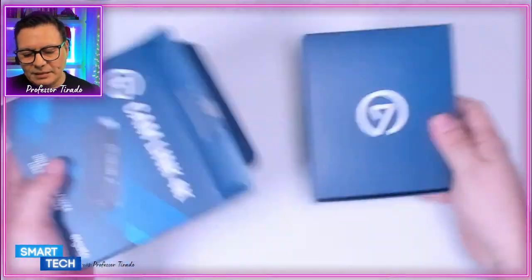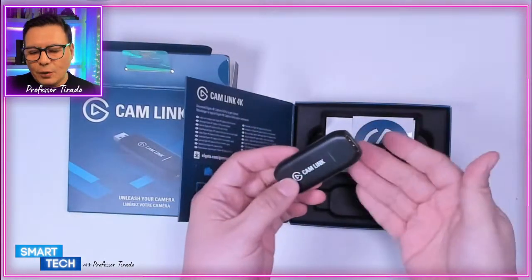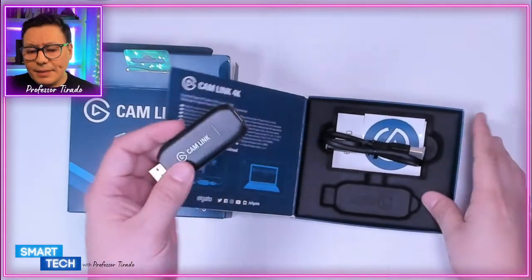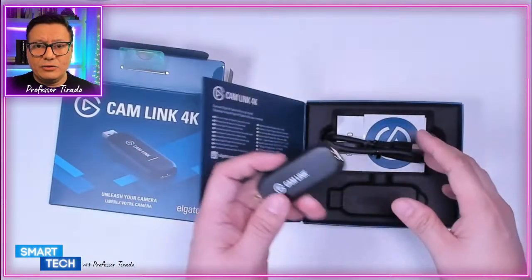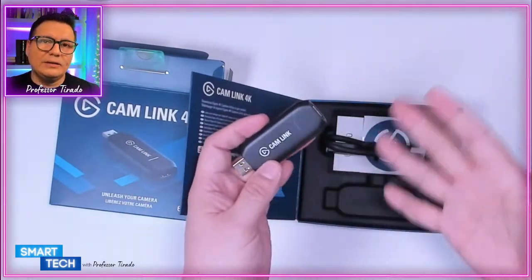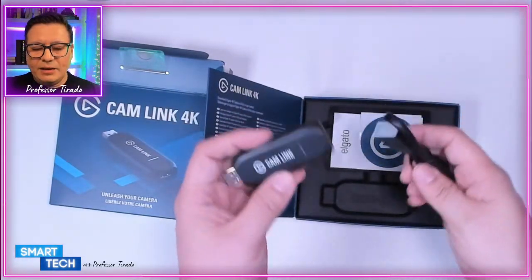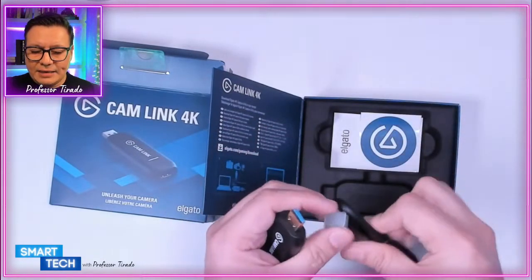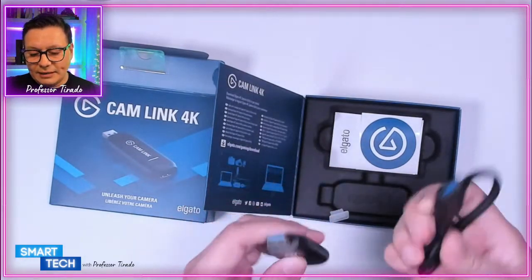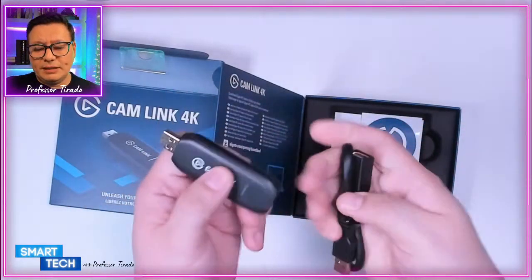But the Camlink, basically what it does is it allows you to connect your camera, whether it's your GoPro or your DSLR, directly into here. There's also Ecamm, and Ecamm is more for Mac users, but Camlink, you could be a Mac user, though I've seen a lot of Windows people use it, which is what I tend to use. I also have a Mac as well, but anyway, you basically plug your Elgato Camlink directly into your laptop or desktop. That's what you would plug this into.